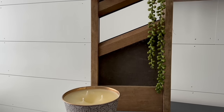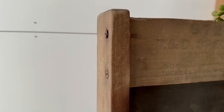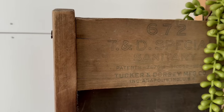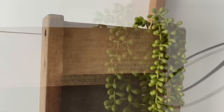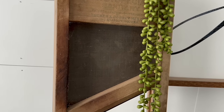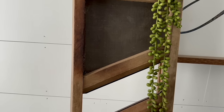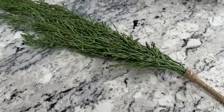When I spotted this, I could tell this was a genuine antique piece. I didn't know what it was. I looked it up, and apparently it has something to do with making sauerkraut, but I thought it would be a really neat decorative piece. I also picked up this faux greenery and this one as well.